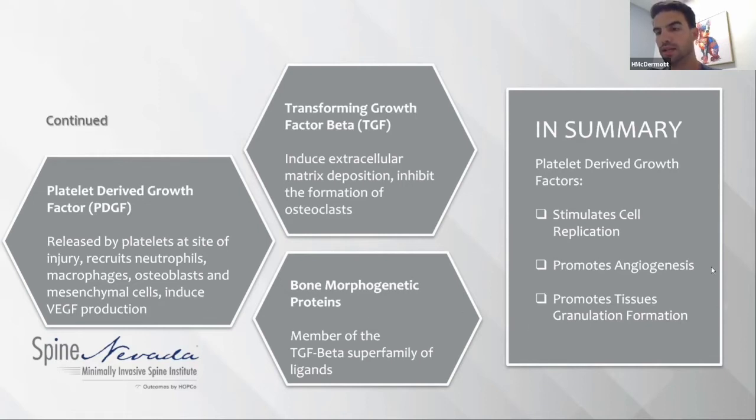So this angiogenesis, again, blood flow is good, and promoting tissue granulation formation and healing, again, over time, compared to a steroid injection, which will knock down all the inflammation process, but isn't bringing in any of this other stuff to also induce increased healing. So I think of it this way.